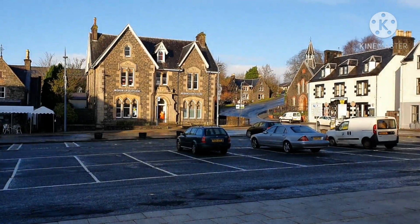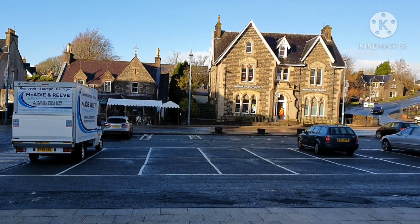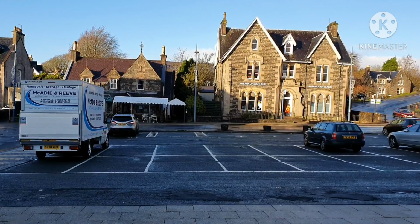We are in a very sunny Portree this morning, sunny and snowy, so we will show you some snow later. We've just packed up in Somerled Square. This is a little video to go with our accessibility map, and we're just going to show you a few of the key points. So, just in front of that van, there are 2 disabled parking spaces.